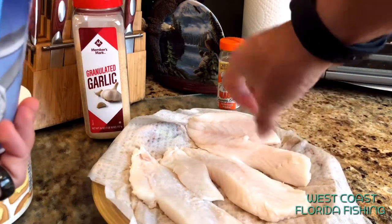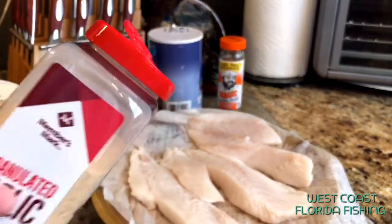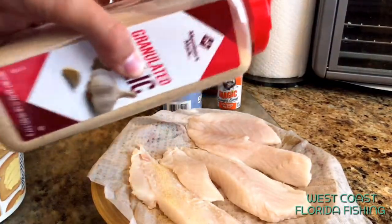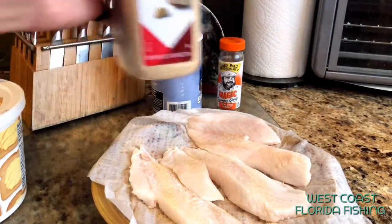All right. We're gonna take our garlic powder and sprinkle that stuff on there. All right.